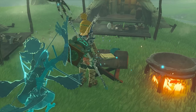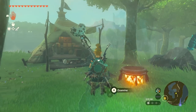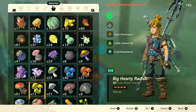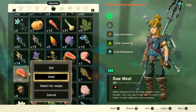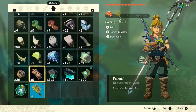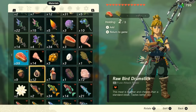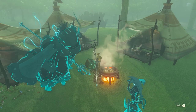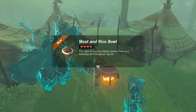So the recipe is meat and rice bowl: raw meat, Hylian rice, and rock salt. So we'll hold it. Raw meat, which is what? Does it matter? Raw meat, great. Hylian rice. And we'll find rock salt somewhere. There it is. There you go. We're making a good dish. Meat and rice bowl. Classic. And it's salted too.